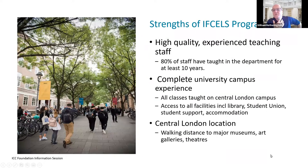Continuing on with the strengths, we have a very experienced teaching staff in our department. The vast majority of the teachers have been teaching in our department for at least 10 years. Some, like myself, have been in the department for nearer 20 years, and some have been there for 30 years. So we have a staff that have a very good understanding of and a good sensitivity towards the kinds of experiences, the kinds of challenges that international students have when they're having to make that transition from their previous educational culture to a new one, studying in a new language, studying new subjects. And so that experience that our staff has is invaluable, really, in helping students and supporting students in their journey through the foundation year.